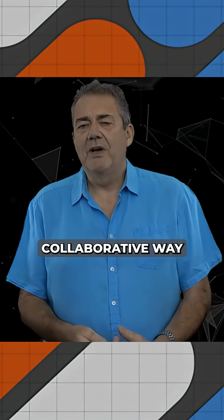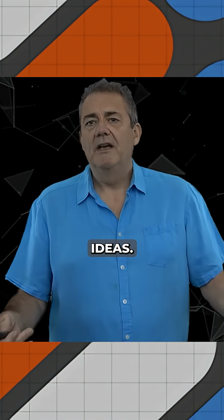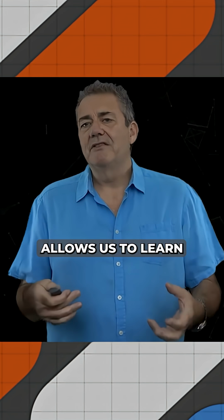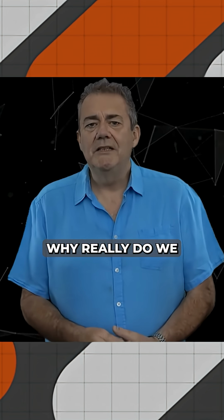So this collaborative way of working can bring many benefits. It can allow us to explore ideas collectively. It can allow us to find the better ideas, but also it allows us to learn from one another. This is all very nice, but why really do we need to bother?